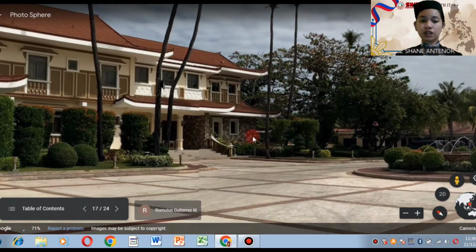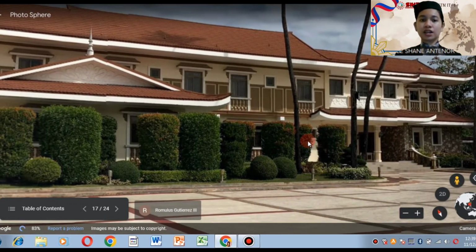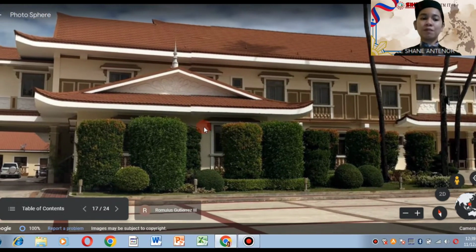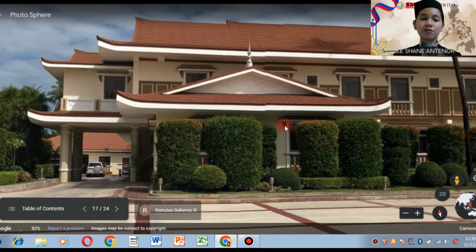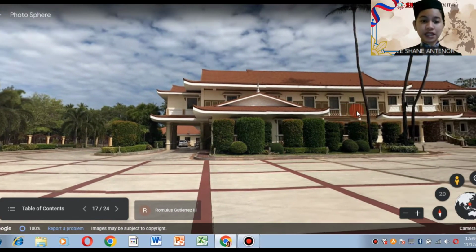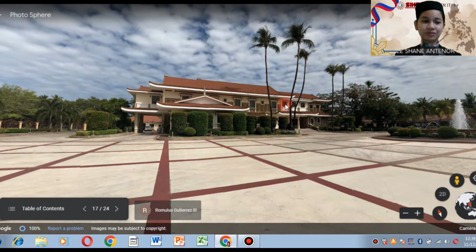He ordered the construction of a governor's palace across the Pangasinan provincial capitol, which he instantly dubbed the Urduha Palace, in honor of the mythical Urduha. Urduha is a princess of Tawilisi who was claimed to have lived in what is now Pangasinan.